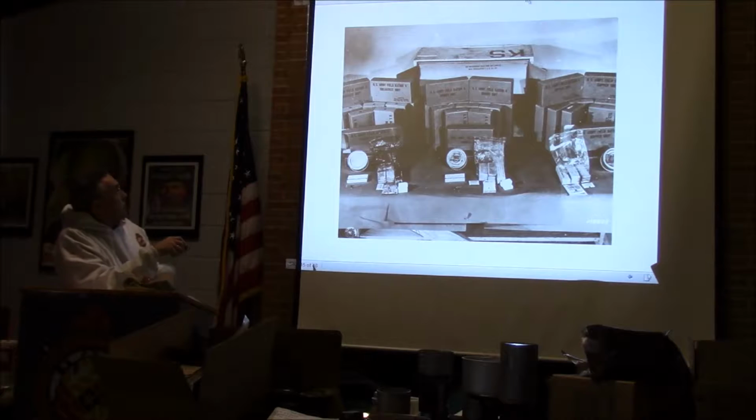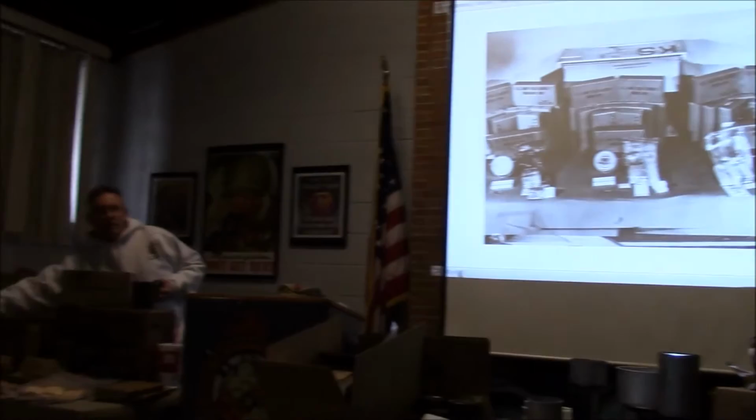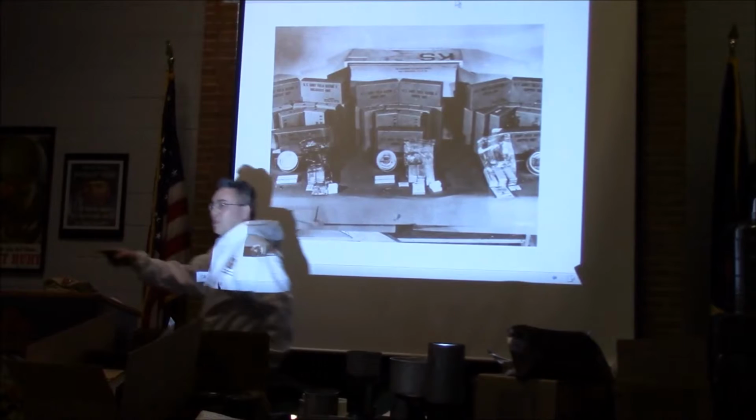This is how your K's are packed. The C's and K's came in wooden boxes with a cardboard box on the inside. This was actually meals for 12 men for one day compared to the MREs, which is just 12 meals. These took up less space. It's amazing.